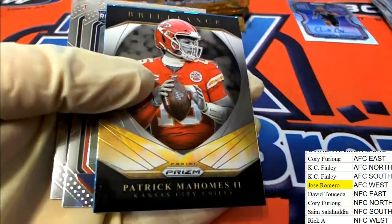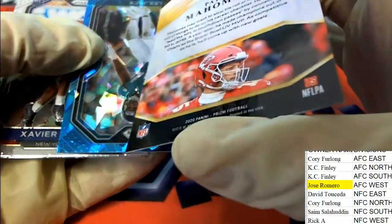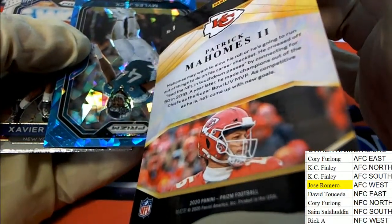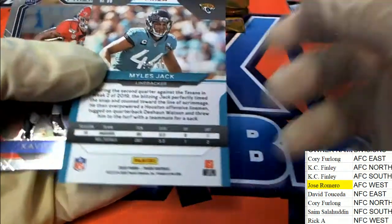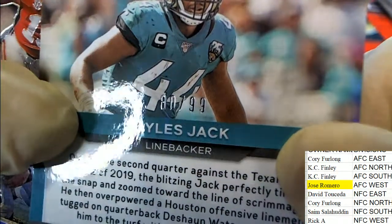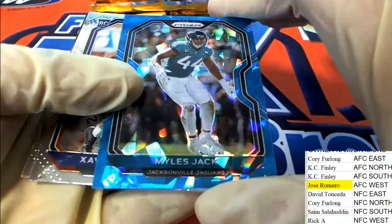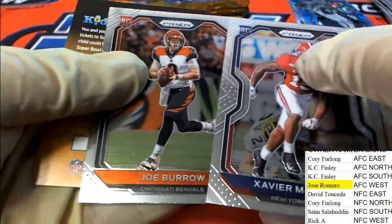Nice Mahomes brilliance and a Miles Jack. That's awesome. Mahomes, AFC West. Really cool insert, Miles Jack, low numbered for Jacksonville, AFC South. 80 of 99. AFC South owner. Joe Burrow.